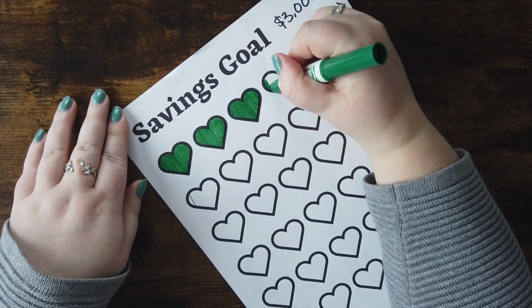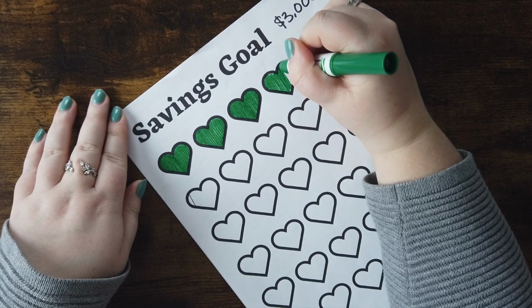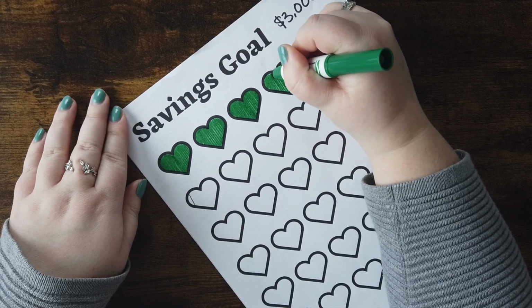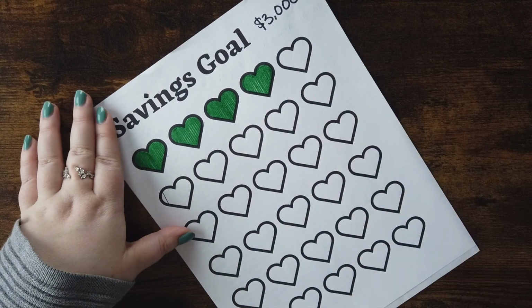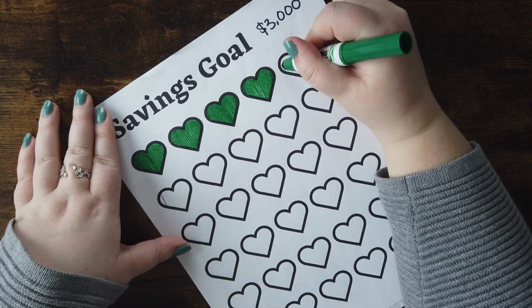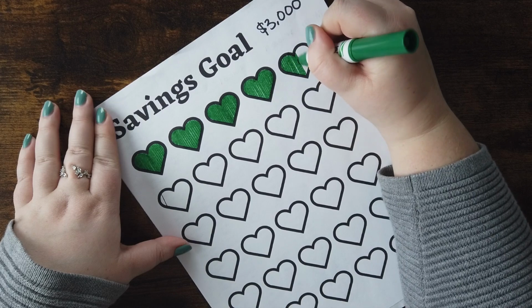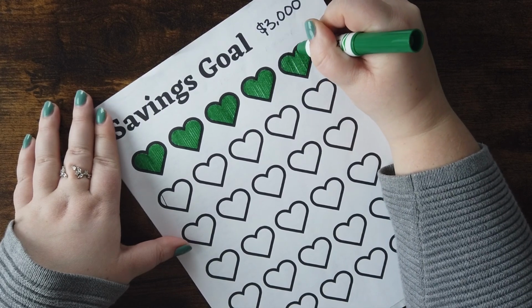So I don't know exactly what I will use this money on yet, but I would like to start building that nest so that when things like that come up, I've got a head start. It may not be the full amount, but saving $3,000 just to put aside. I'll keep it in a high yield savings account so it'll earn some interest. I think it'll be really good. So that's the plan here.